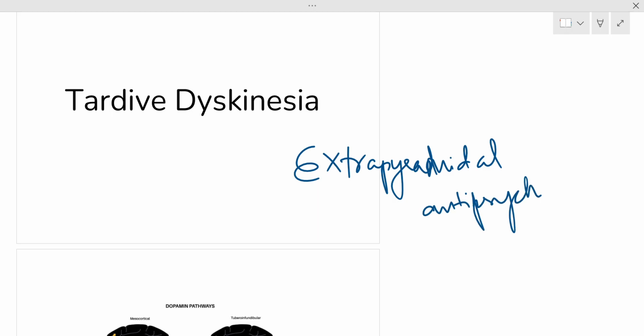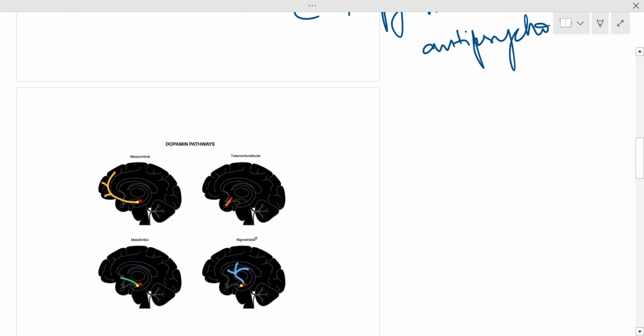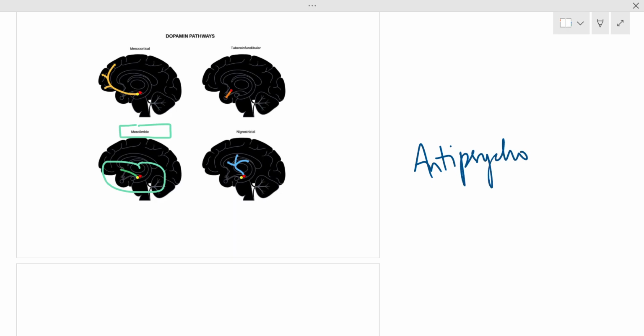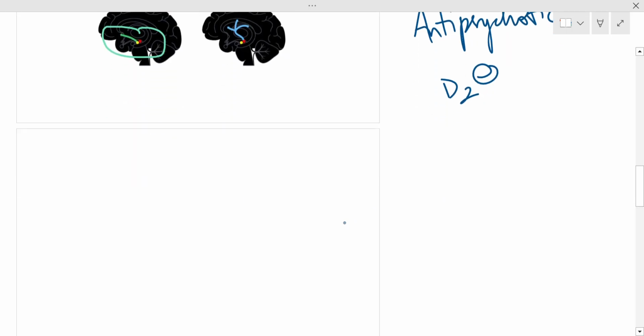So really, what is psychosis? When you take, for example, a disease like schizophrenia, what's going to happen is there is excess dopamine in the mesolimbic pathway, right, in the limbic system. So then we try to combat that by putting them on antipsychotic drugs, right? And we are going to be blocking the D2 receptors with these drugs, and that reduces their episodes of psychosis.